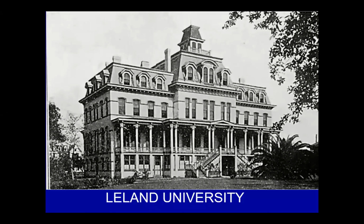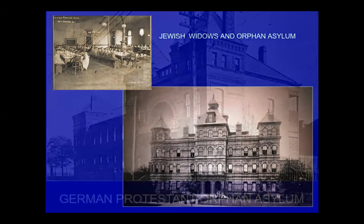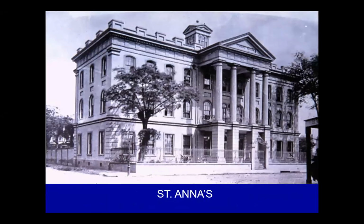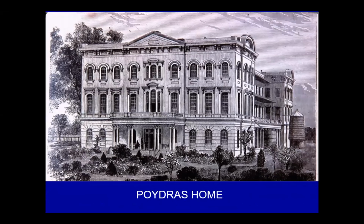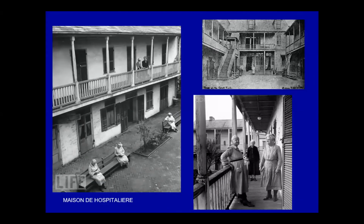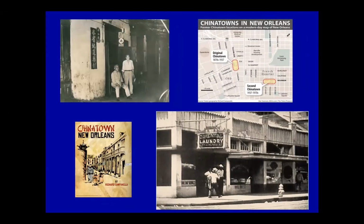Asylums, orphanages, and homes created to assist indigent women and orphans created by the Civil War and the epidemics will pop up during this time frame. Many of these will be run by religious groups, such as the Jewish Widows and Orphan Asylum, the German Protestant Orphan Asylum, St. Anna's Protestant Home, operated by the Episcopals, and Maison Hospitalière, operated by the Catholics. During Reconstruction, a sizable number of Asians arrived here in New Orleans and helped develop a Chinatown near present-day Main Public Library.